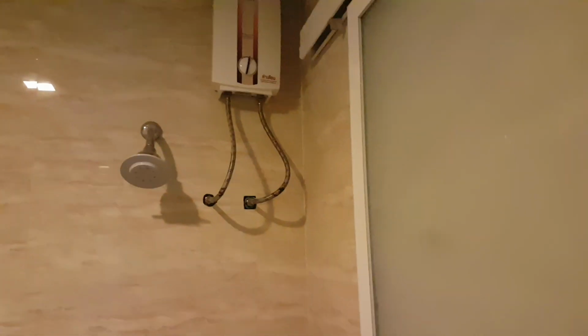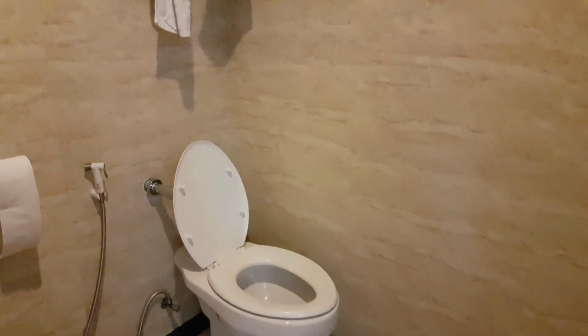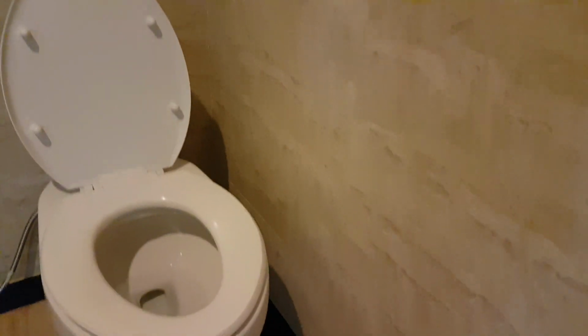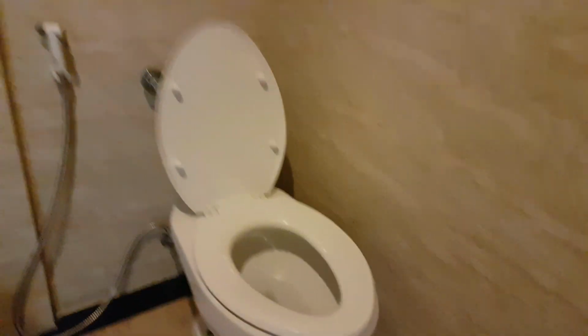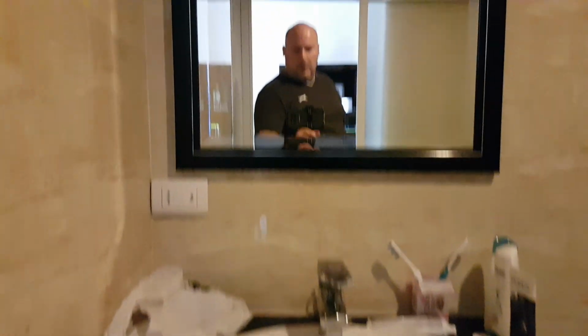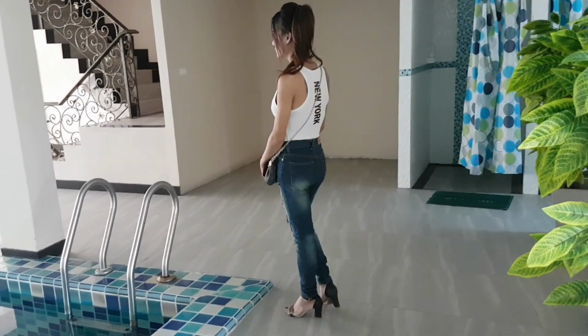Good sized bathroom, decent hot shower. I did find that the loo was a little bit close to the wall, if that kind of thing annoys you. It does me a little bit. And this sink's actually rather on the high side. But all in all, for the price, 3 stars.